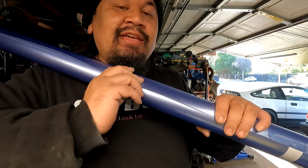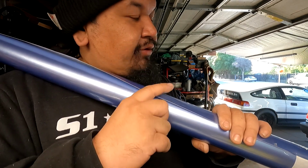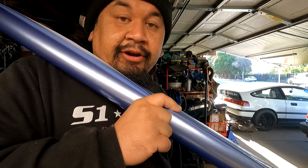At the end of the day, I'd rather have a nice gloss solid color as opposed to the sanded down primer surface that's currently on the car. So I'm gonna go ahead and peel this back, take some measurements, cut out the section we need, and then we'll get down with the wrapping on the car.